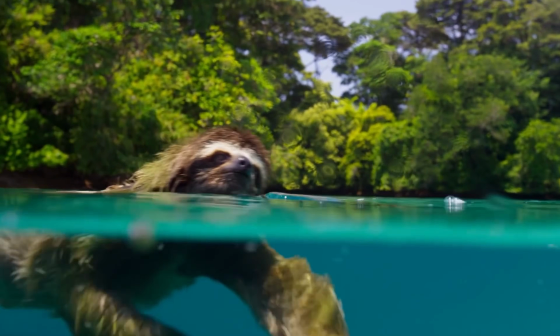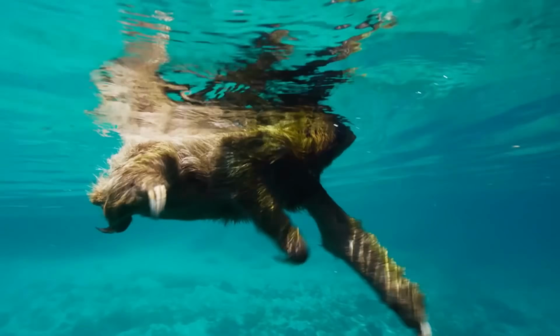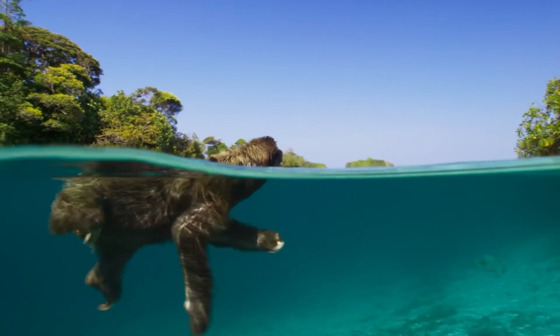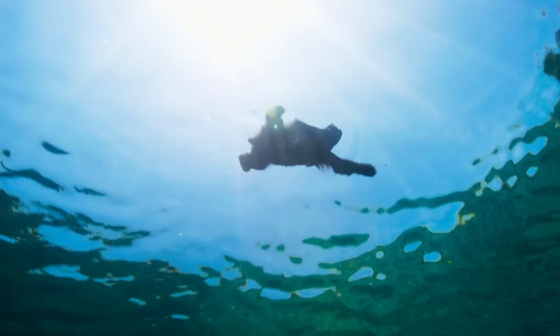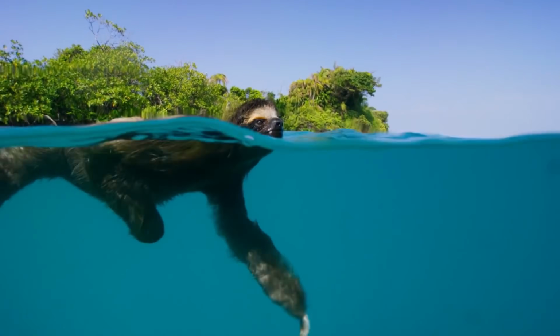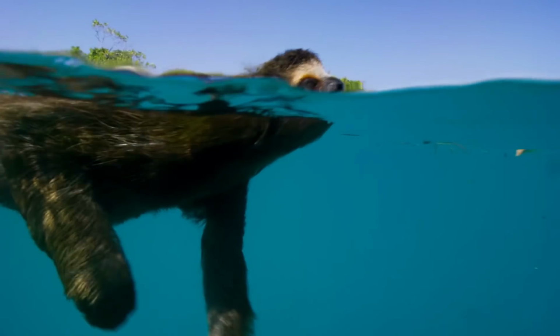Sloths can hold their breaths longer than any land mammal because of their ability to slow their heart rates to 1/3 its normal rate. They can also hold their breath for a whopping 40 minutes underwater. Did you know sloths can swim 3 times faster than they can walk on land?